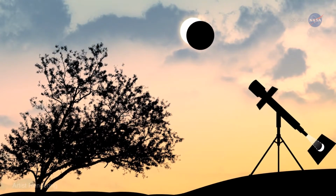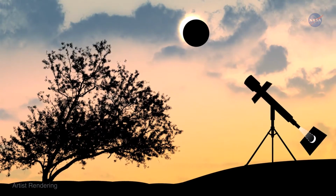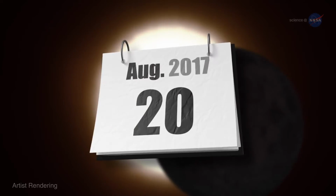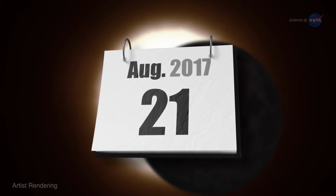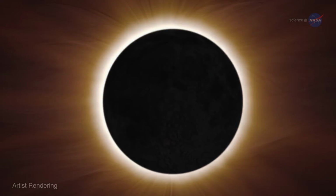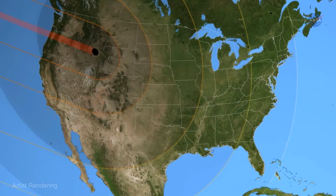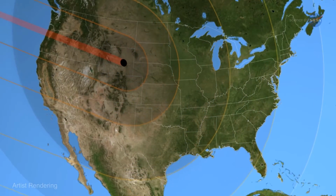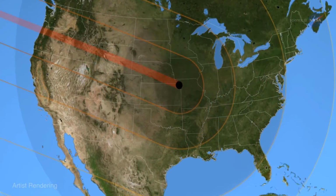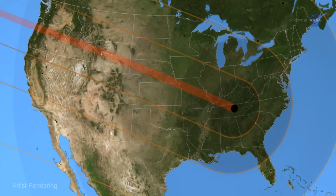Astronomers are excited about this eclipse, mainly because it brings us closer to another one we've been anticipating for years, the total solar eclipse of August 21st, 2017. On that date, the moon will completely cover the sun for a total eclipse visible in the United States from coast to coast, in easy driving distance of 100 million people. If the weather accommodates, it should be the best observed eclipse in the history of astronomy.